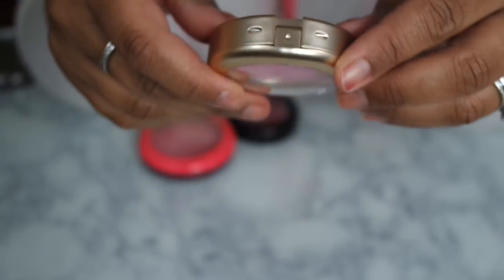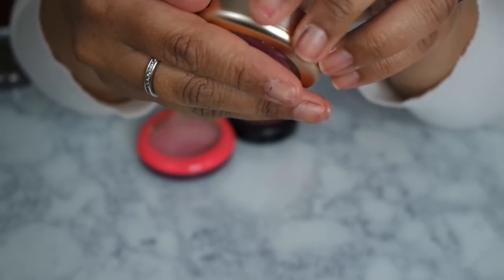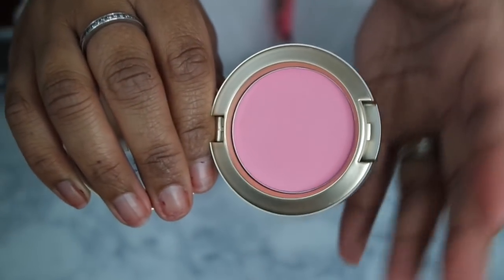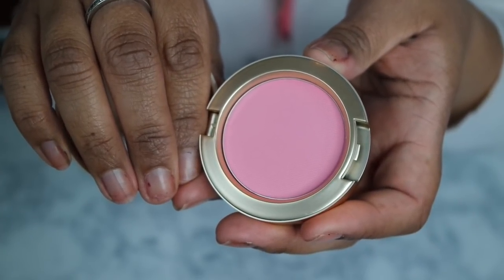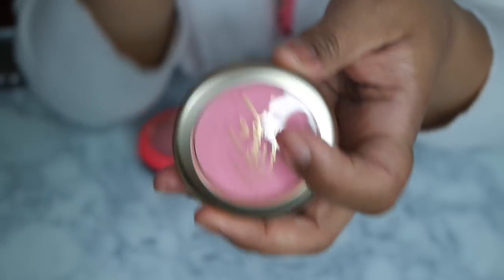Then when Mariah Carey came out with her more recent collection, I went ahead and got this. It's called You've Got Me Feeling, and it is a little bright, but it looks really nice on my skin. And actually year round, it doesn't necessarily look good if I'm lighter or tanned or anything, but it is a pretty blush on my skin, so I'm going to keep this one as well.